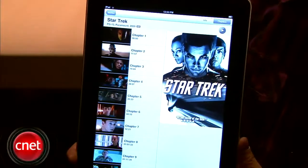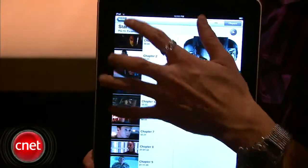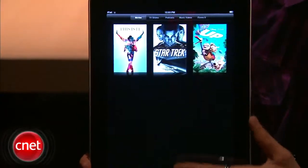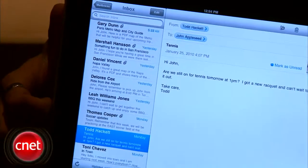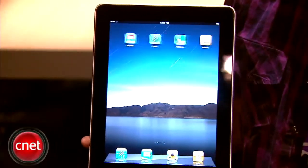Now, the iPad overall, it is a unique, innovative device. I don't feel really super compelled to buy one at the moment, but I really think that will change as more media content that you can interact with that makes a unique experience comes out. But overall, there's your first look at the iPad.